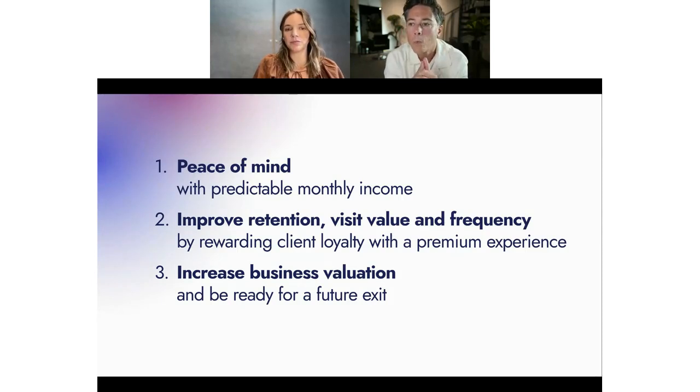We also know that if we have, for example, a monthly membership program, we get clients to come back into our business more frequently, which also gives us opportunity to sell more things to these individuals. And when our clients are on a membership program with us and have prepaid part of their service, they're more likely to spend more with us at the visit. So, it's a way for us to increase the value of each appointment with each customer.